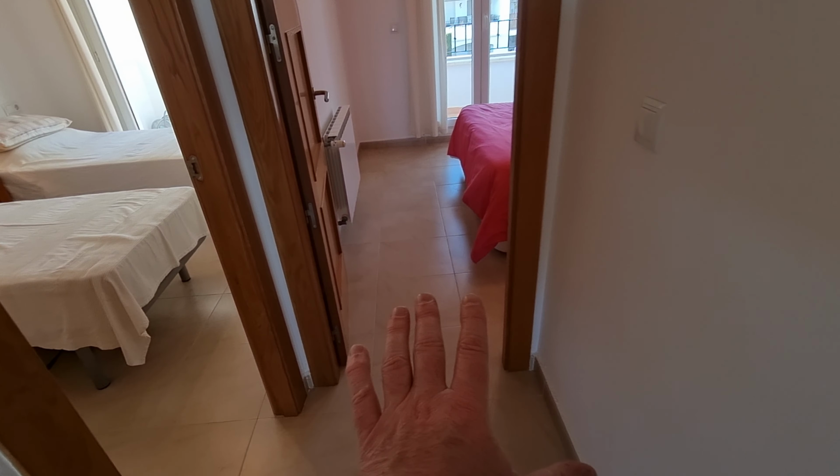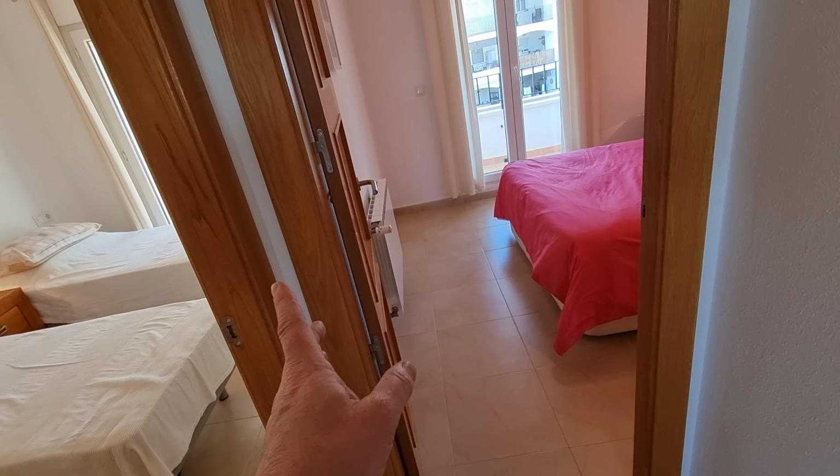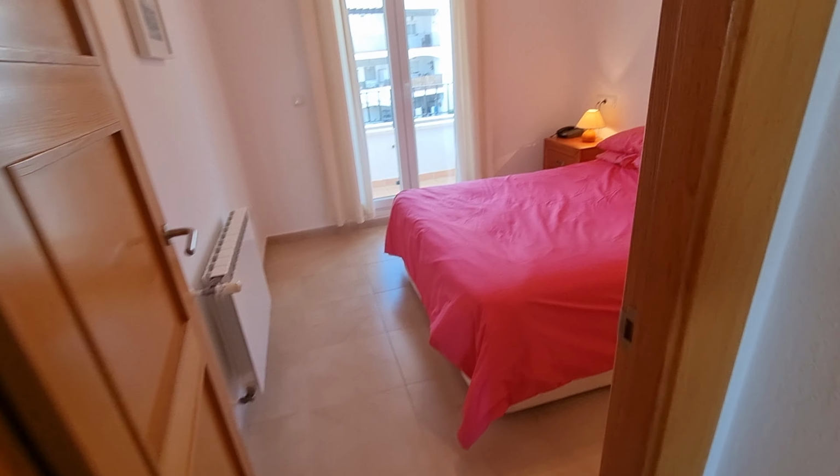Okay, back out into the hallway, going down towards the rear of the apartment. You've got both bedrooms at the rear. Now this is the other thing that people love about these apartments, that you've actually got terraces at the back here that are much bigger than the other styles. So let's go straight ahead first, because it's right in front of us.